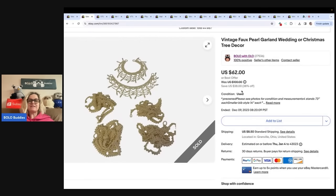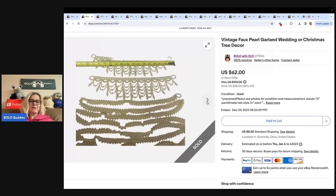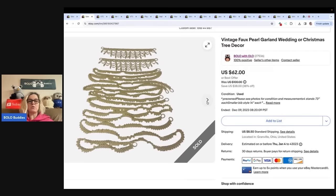The next item is this faux pearl garland wedding or Christmas tree decor. And actually, somebody reached out to me and they just wanted certain pieces. And I didn't really want to split it up because then I would have had to redo the photos. So I just sold it as a set and they offered me $35. So I went ahead and took it.